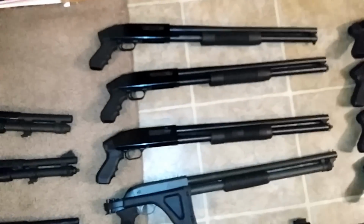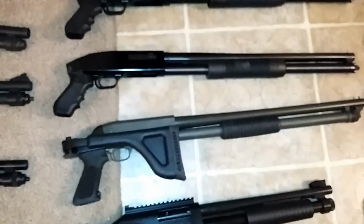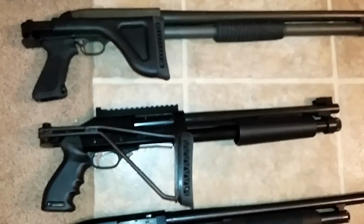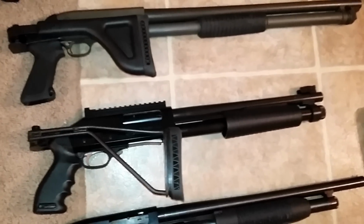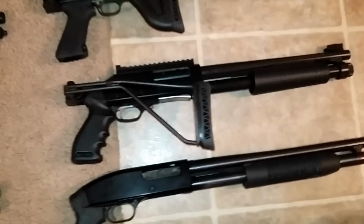Over here is shotguns, 12 gauge cruisers. That's an Ithaca Slamfire right there, the side folder. You just hold the trigger down and empty it. That's a 9-shot. That's a pretty fun gun. Below that is an H&K short-barreled shotgun, side folder. Once again, very well-built gun. Another cruiser.